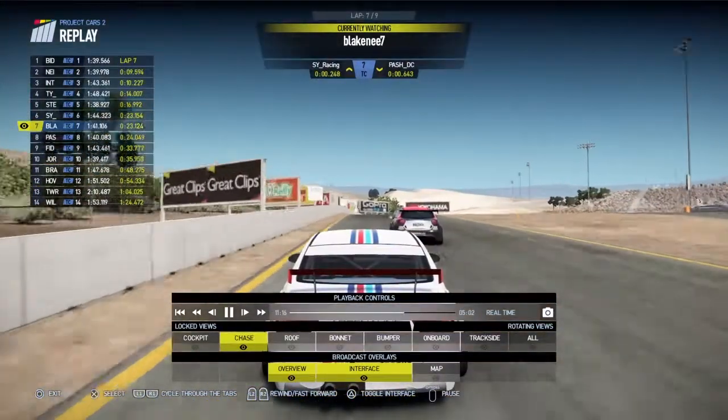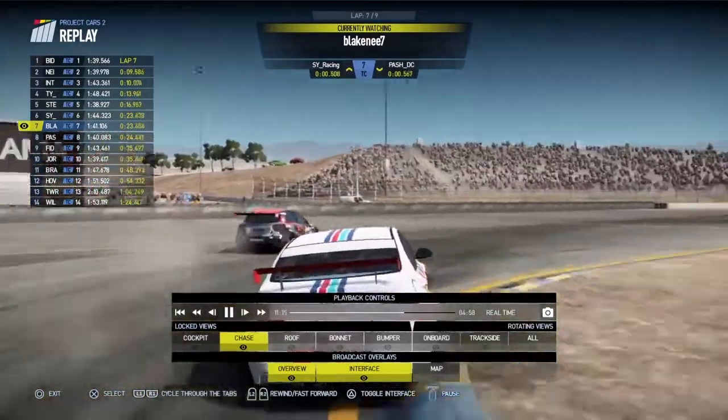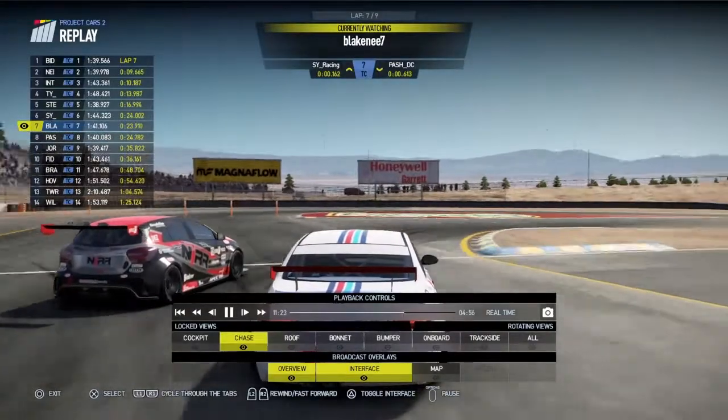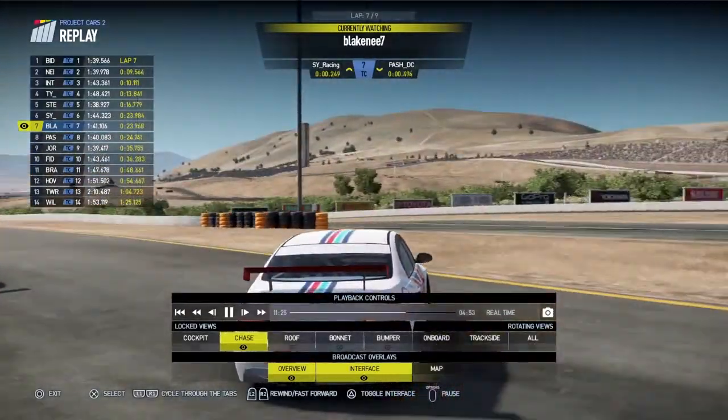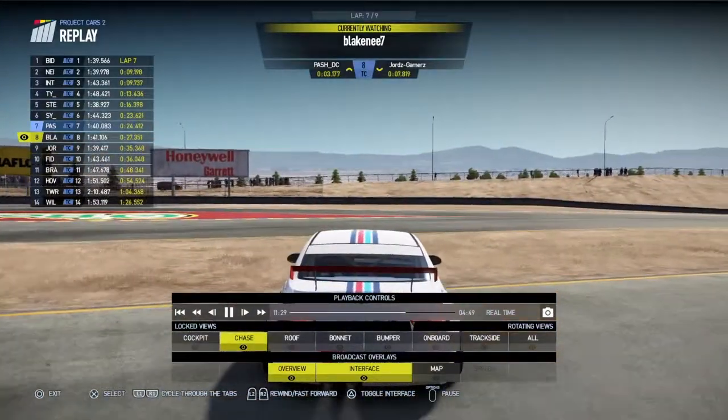Okay, here's a replay on lap 7 of the Blakeney and Sy incident. So Sy goes wide in the Mercedes, and then Blake goes to the inside, but Sy just cuts across while he's there and spins Blakeney round. So that could be a penalty for Sy for not having good awareness.